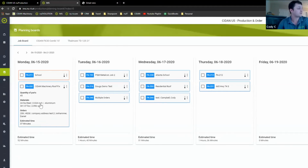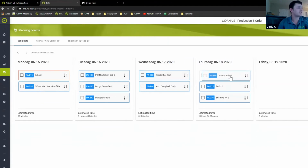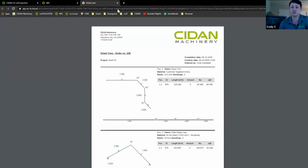Got 45 parts here. They're all aluminum. And this is a simple drag and drop system as well. So it really helps them from there. Within these orders, this is where you'll be able to click in. You'll be able to load production documents, such as you see in front of you. If you don't have the direct machine connection, we also have a line-by-line sequence down here as well. You can print this document out. You have a tablet beside your machine so your operator can pull this up and know what he has to do when programming the part.